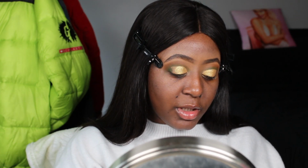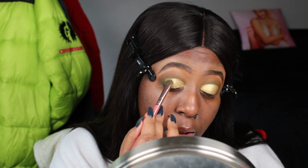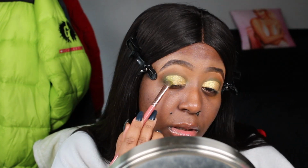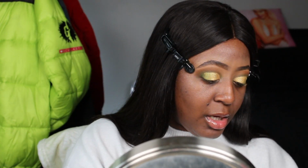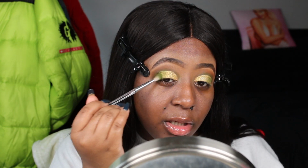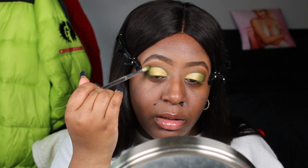Oh my God. So I'm gonna go in with the green on the side, which is called guac. Yeah, it's called guac. I'm gonna put guac on the end of this. And then I wanna add some brown too at the ends.